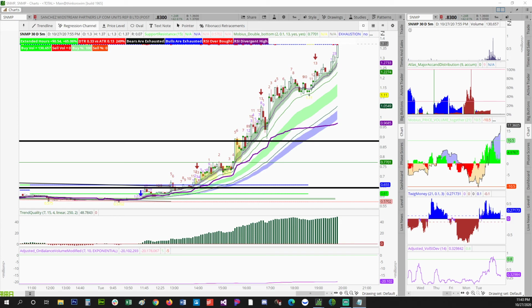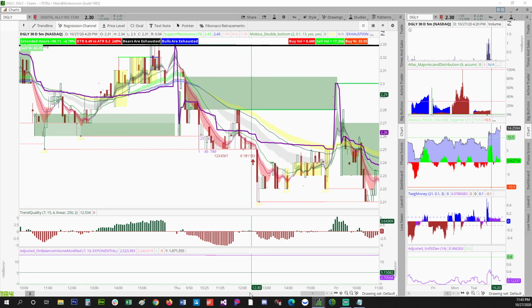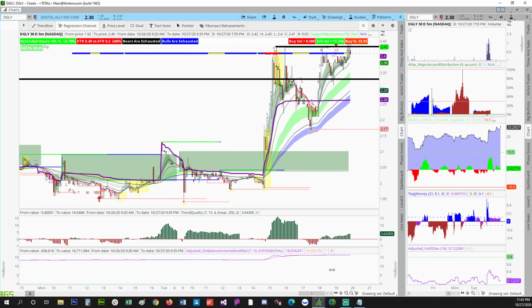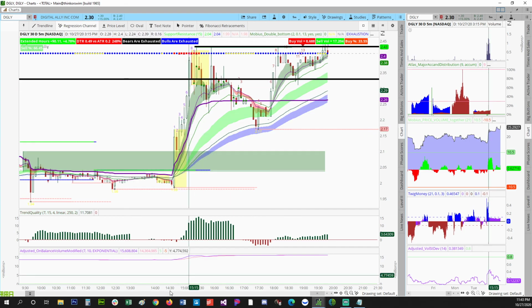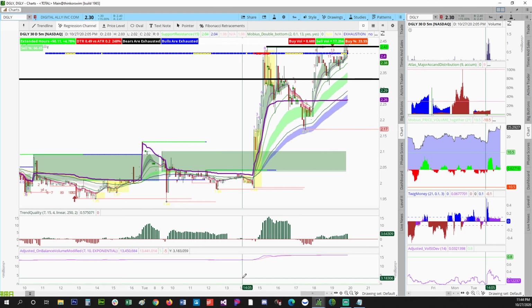A few others, actually DGLY. I'm just pulling up a 5-minute chart because the daily, you can look it up yourself. I was actually long, and I sold into this volume pop that I wasn't sure what was happening with, and it immediately kept going. And then the news came out that the reason why it's gone up is because of the riots.